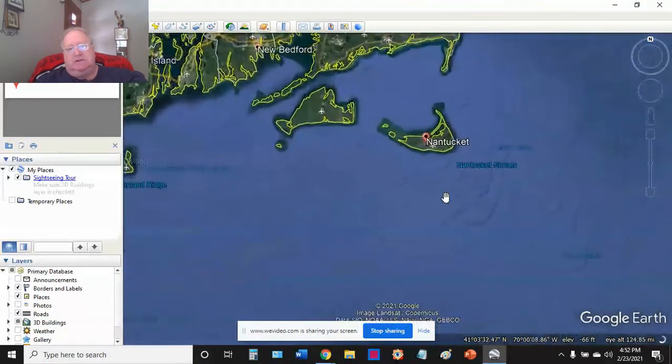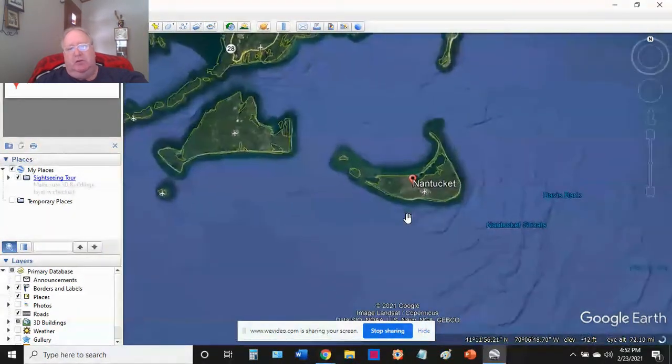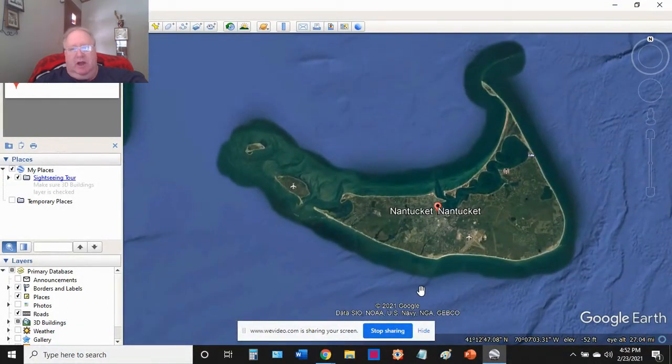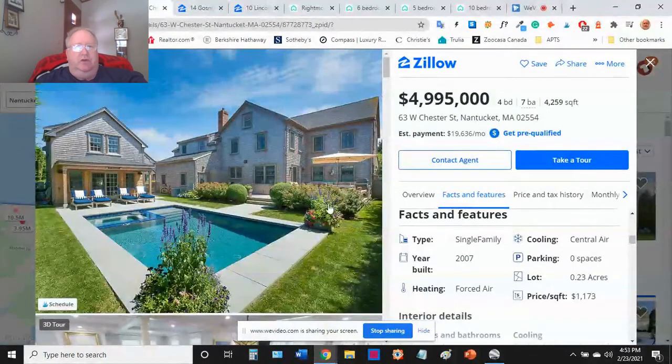It's about, I think, 10,000 people that live there, except when you get to the summer season, you're talking about 50,000 people that flock to this island, very tourist island. Lots of high-end homes. We're going to get into it right away. The real estate site of choice we're going to be using is Zillow.